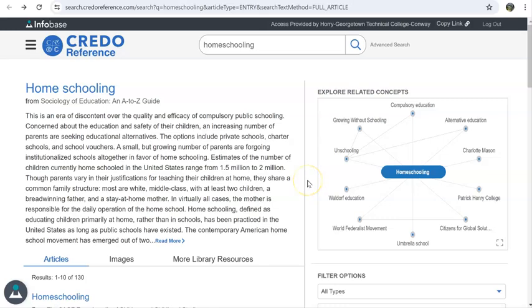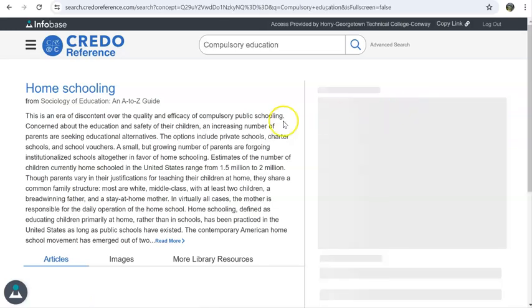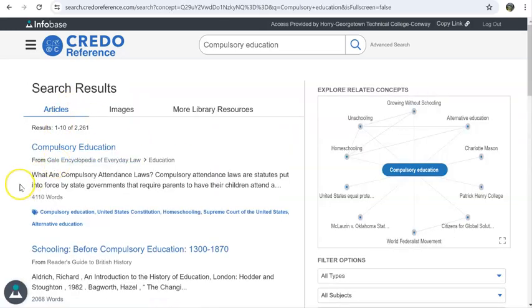One last item that I'll point out in Credo reference is most searches produce a map like this one over here on the right-hand side, where your search topic is placed in the center and you're given related topics out here on the edges. So you could either continue to learn about the topic that you searched for, or if there was something that interested you outside of this, you could click on it and it would then change your search on the left-hand side and bring up all of the results that match whatever it was that you clicked on from the map.